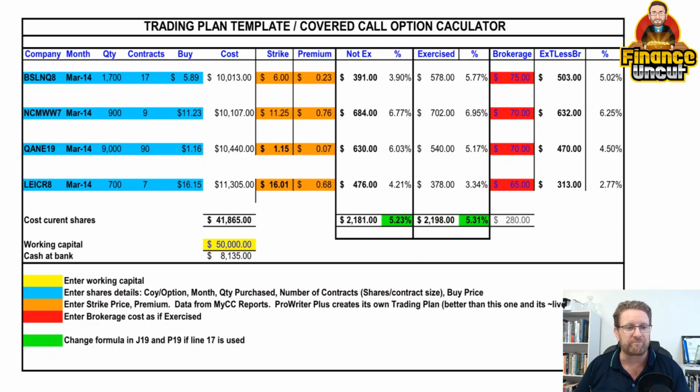You can see here back in 2014, you can see some of the premiums for the month were 6%. Now my average premium each month is about 2%. So yeah, you can see this portfolio, current share, 42,000, earning over $2,000 a month.